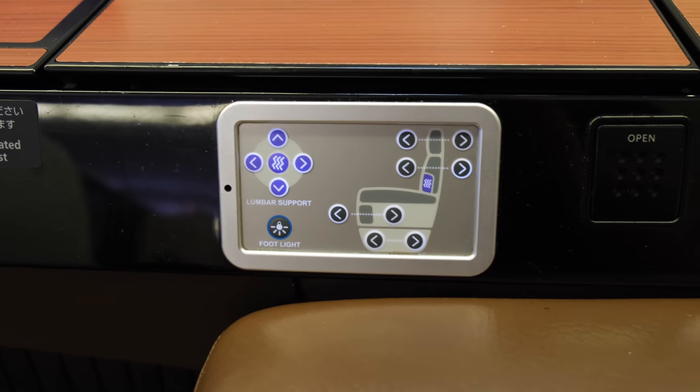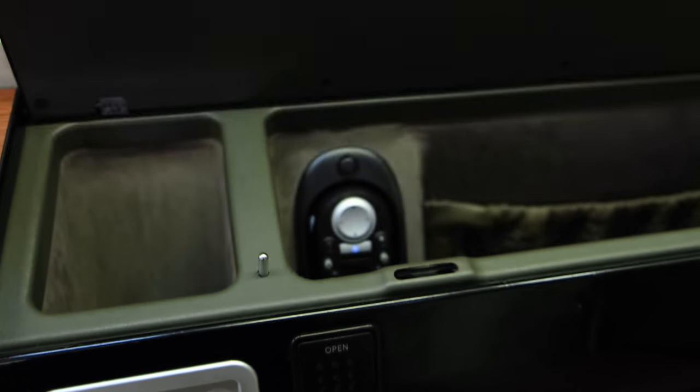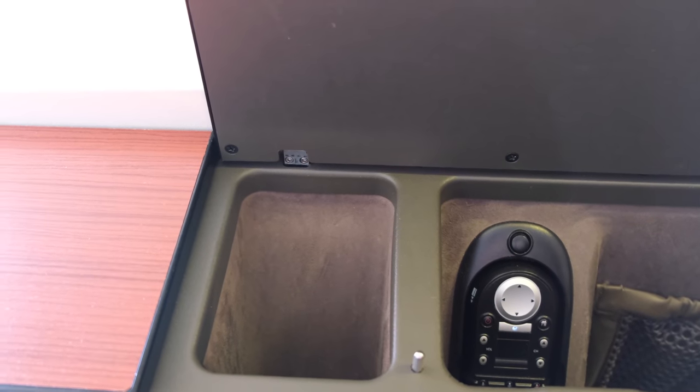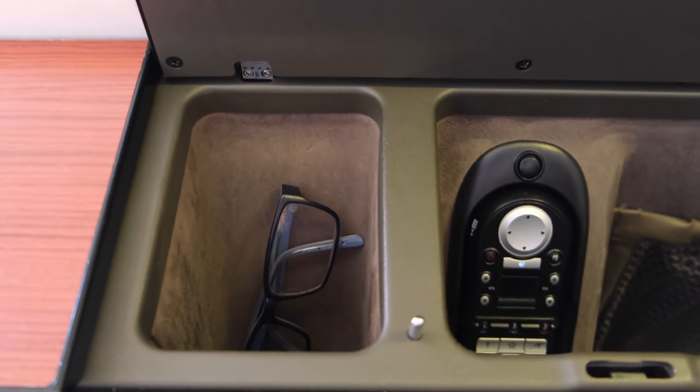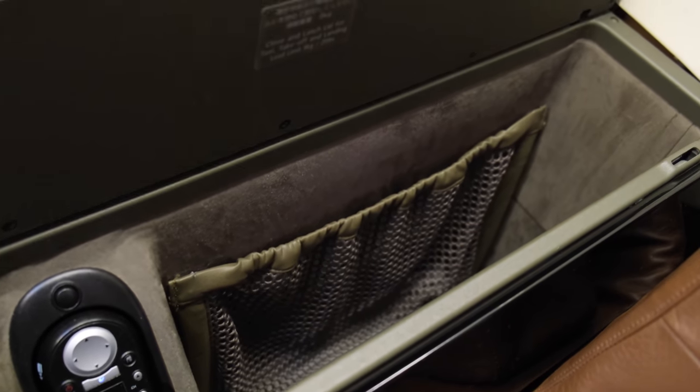Next to that is another enclosed storage space, and something I really like is somewhere to store your glasses. I always forget to bring my glasses case and never really know where to put them when I sleep. So this was really disproportionately exciting for me.